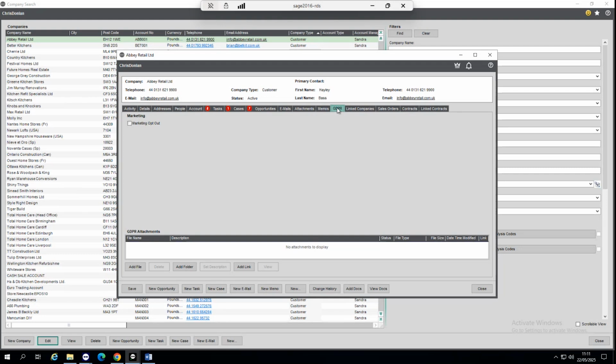And the great thing about the campaign file is that if the data changes inside of Sage, then the campaign is automatically updated. Okay, so that keeps it relevant and up to date.